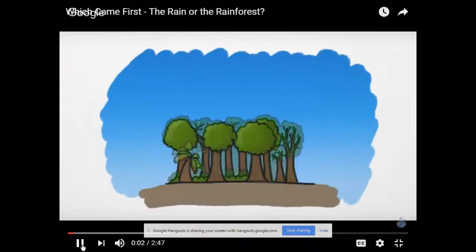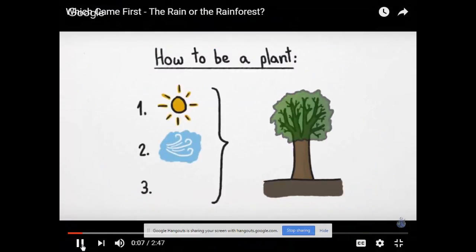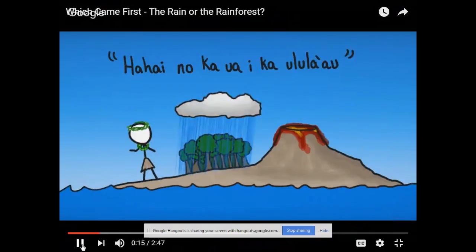A forest without rain wouldn't be much of a rainforest. I mean, all plants need water to grow, and without it, they shrivel up and die. So what about the ancient Hawaiian proverb, hahai no ka ua i ka ulu wao, which means the rain follows after the forest. How could that be?